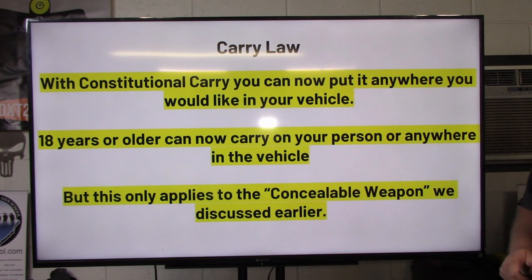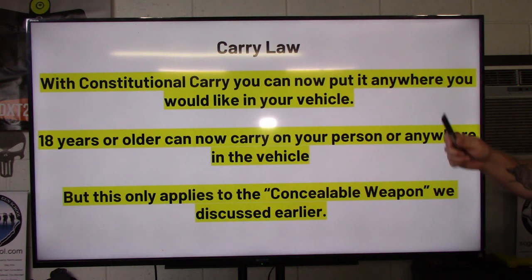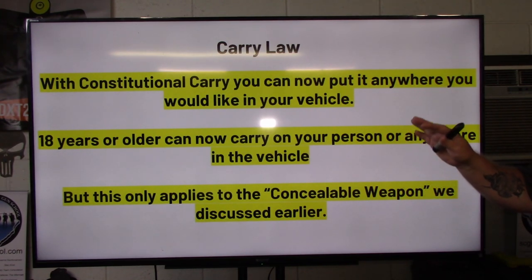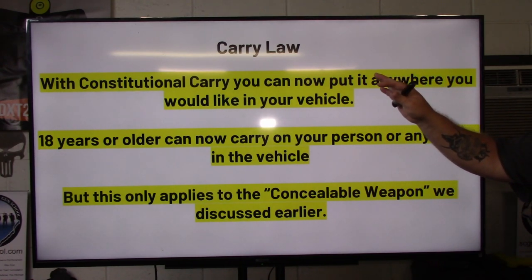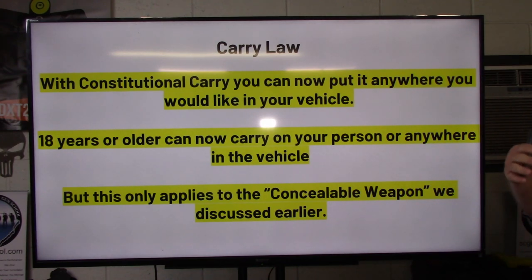All right. So as you can see here now with constitutional carry, you can put it anywhere in your vehicle, and this is 18 years or older. So anyone 18 years or older can now conceal a handgun, or I'm sorry, let me rephrase that. They can have a concealable weapon anywhere in their vehicle.